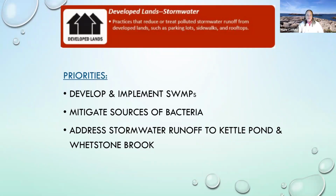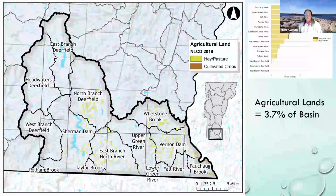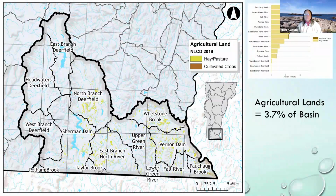As I mentioned, we have 2 impaired waters due to bacteria. One's in Brattleboro and one is in Dover, so we need to address those. And a couple of things that have been really identified in those stormwater master plans are to address stormwater in this little pond in Brattleboro, and stormwater inputs to the Whetstone Brook, which are heavily impacting those water bodies. And this is just an example of the kind of things that will go into the strategies in the basin plan.